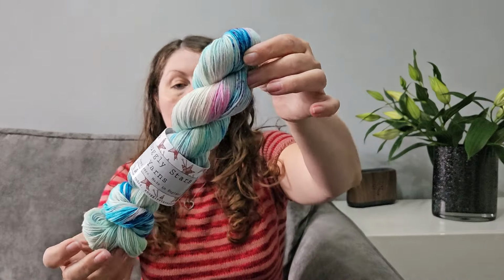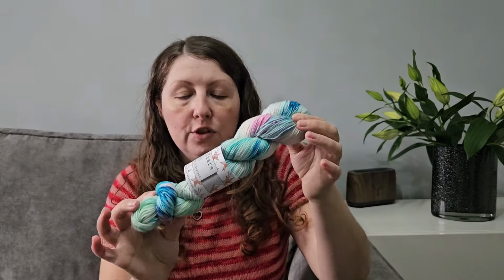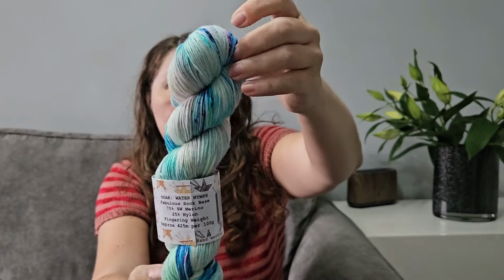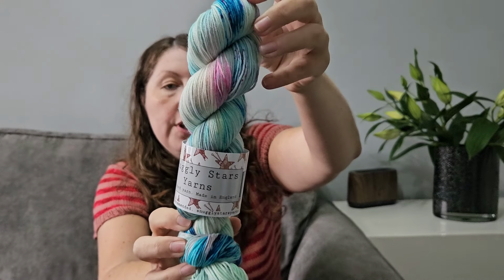Now, this one was from one of the bargain buckets. It was a one-of-a-kind colourway, and this is Snuggly Stars Yarns. She had some lovely, lovely colours. Highly recommend her. And look at that. It just called out to me. It was one of the first skeins that just called out to me. And this is Water Nymph.